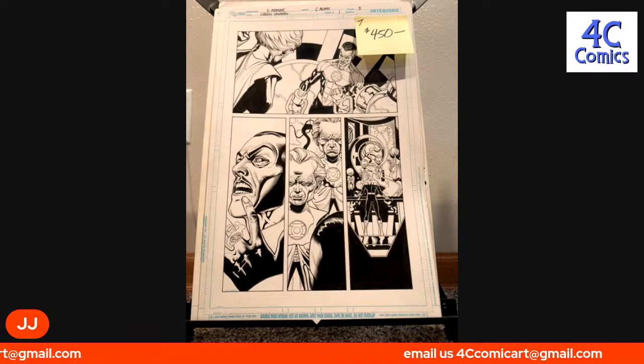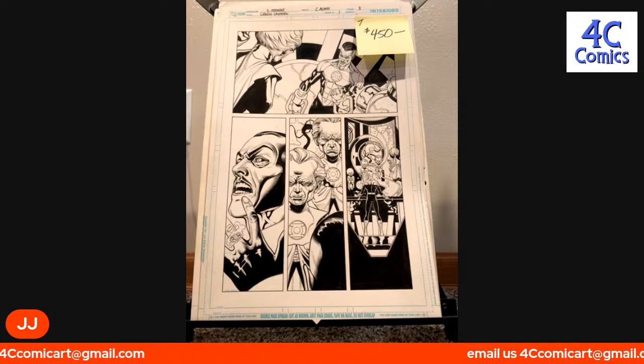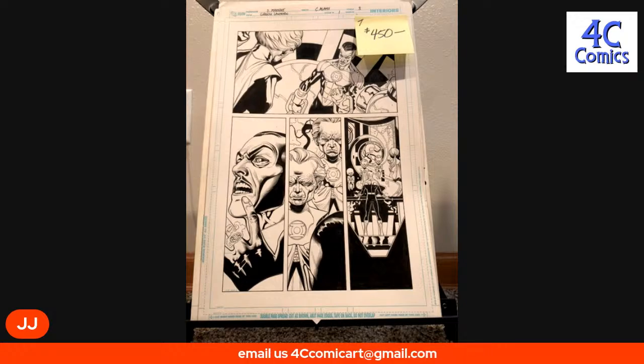Here's what I'm going to do. I got a little pile of art. I think it's going to make some of these decisions quicker. You can't claim anything unless it has a Post-it note. But I'm going to take like 10 pages of art that I have in this pile. Some of it's old, some of it's new. I'm going to put it up. You can make your decision as you want.